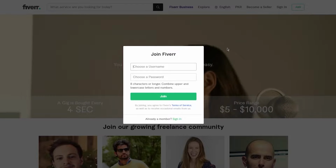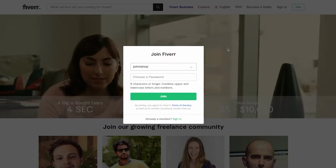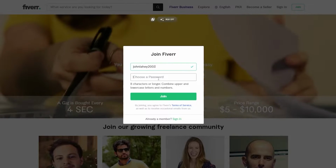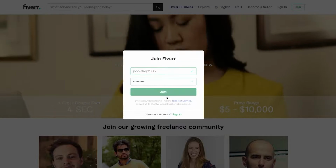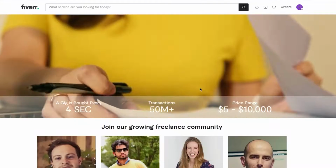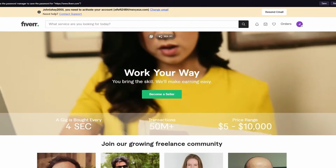So choose a username. You can choose any username for yourself. Like I'm going to keep my name. And then you can choose a password for yourself. Just make sure to have a strong password. We don't want anyone hacking our account. And there we go. So that has successfully made your account.